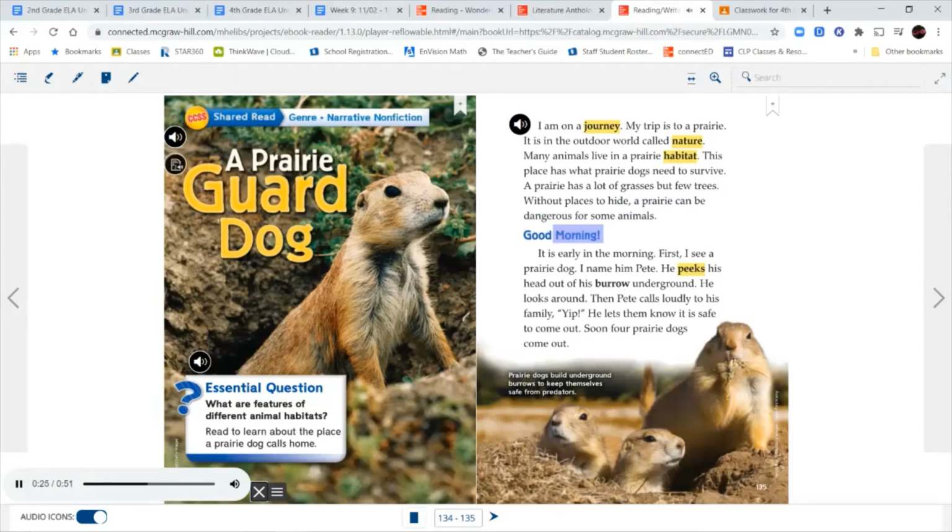Good morning. It is early in the morning. First, I see a prairie dog. I name him Pete. He peeks his head out of his burrow underground. He looks around. Then Pete calls loudly to his family. Yip! He lets them know it is safe to come out. Soon 4 prairie dogs come out. Prairie dogs build underground burrows to keep themselves safe from predators.